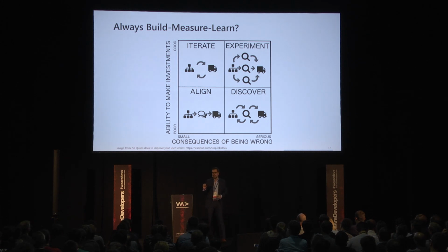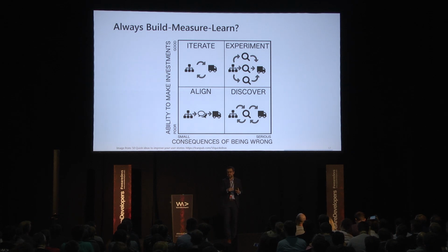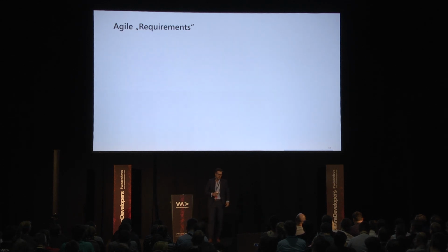If it's more serious when you're wrong, then you would probably not just deliver and see how it fails, but then it's very important to do a small experiment. So this magnifying glass here should symbolize that you are first trying to carve out a safe-to-fail experiment that will validate your assumptions or falsify them before you actually build the real thing. And if you have more budget, then you can, of course, parallelize that and do more things in parallel.